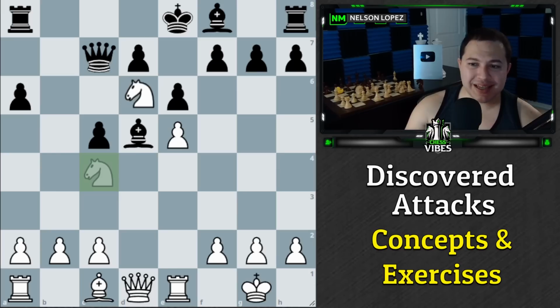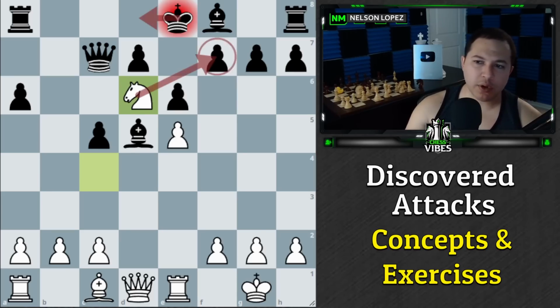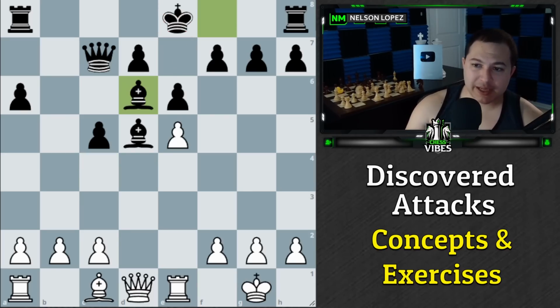And now we can see that after knight to d6 check, Black has a tough decision to make. You don't want to move your king because now you can't castle. You get forked. If you come up, that's also really, really bad. You're blocking your bishop. You're probably going to get into trouble that way. And so what Black would like to do is take, and then just take and everything be fine.